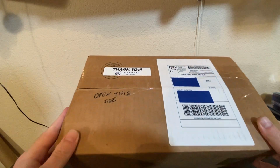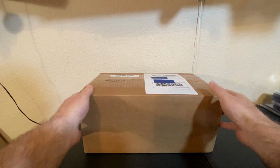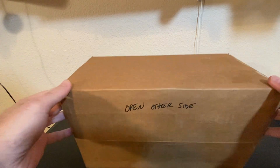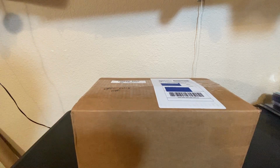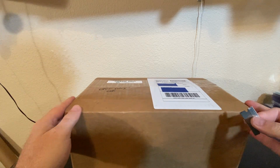And this one is different than the other two because the box is a little shorter, but a little fatter, and it specifically says open this side. So out of curiosity, I did look at the bottom, and it says open the other side. So some specific instructions for this particular one, which has me very curious what Steve is up to over there in Launch Lab. Yeah, so without any further ado, let's just get into it.